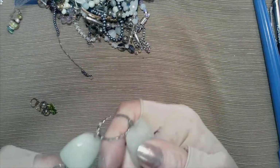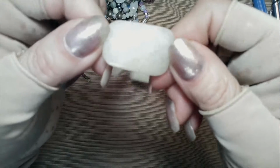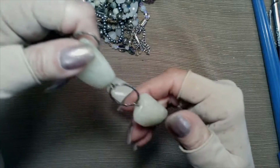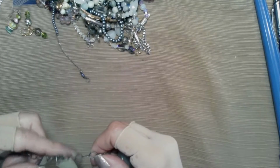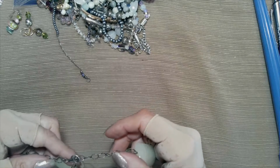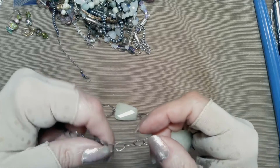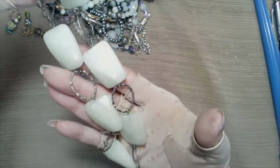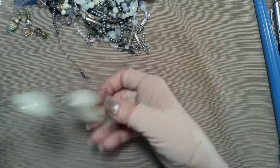Okay, here's our chunky necklace with silver tone, aged silver tone glass beads, 9-inch. Really no extender. I mean, you could make it a little bit longer, like about 3 hoops. Rings, there we go. It's a very pale, like lemon lime color. Nice.